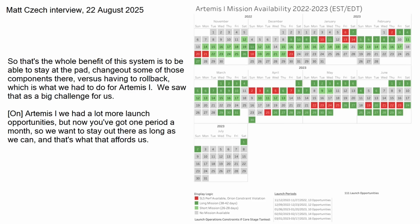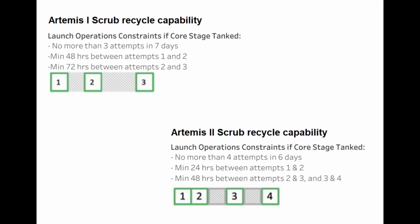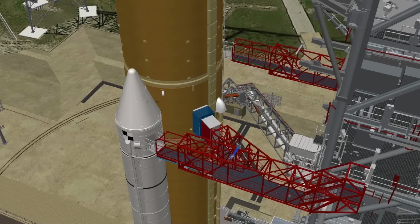As Mr. Check noted in the interview last month, the launch periods for Artemis II have more constraints on them than for Artemis I, due to the extra re-entry constraints on the Orion heat shield for Artemis II. As it turns out, there will be about a month in between the usable launch periods, and NASA will set up to maximize the number of launch attempts they can make for each period. With other upgrades to the infrastructure at Launch Pad 39B, EGS has the ability to make 4 launch attempts in 6 days. However, the hope is that they will be able to launch without needing to make that many attempts. The hope is also that they won't need to use this contingency pad access system for Artemis II.